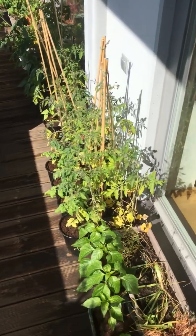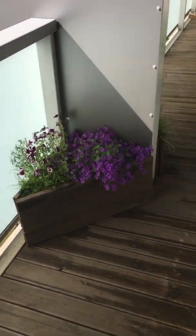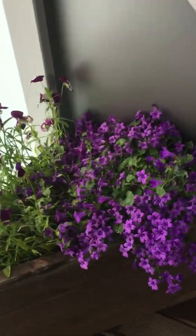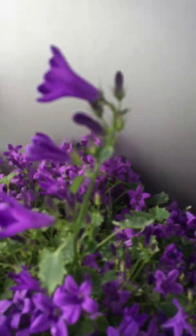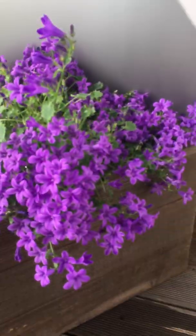So it's probably less than a week since the last update. Everything's still growing. That bed is still going and looking amazing. These girls, there's some things shooting up now and stuff, so I love that.